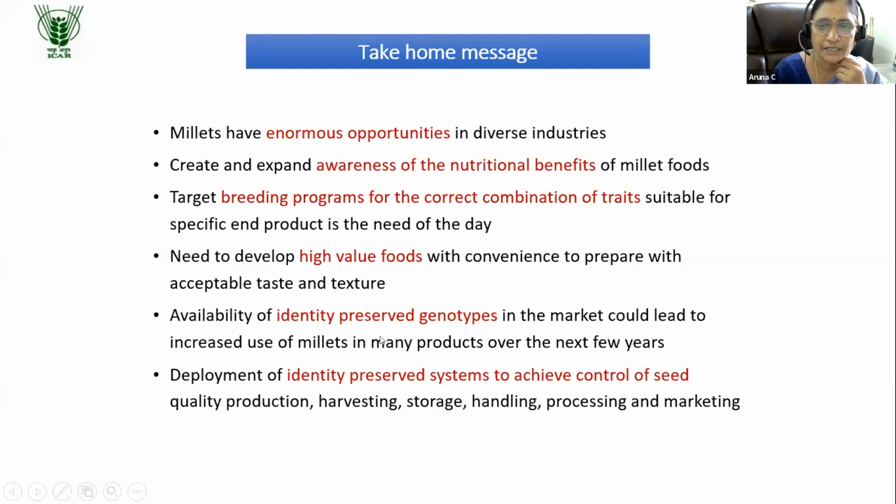Then availability of identity preserved genotypes, as I said, is very important to make the whole thing an economical process. Then identity preserved seed production systems. Ultimately, seed is a very important component; for anything to take up, seed is the most important thing. So quality seed production, and also marketing issues, are what is needed to make millets very suitable for industrial users, to propagate millets at that level.